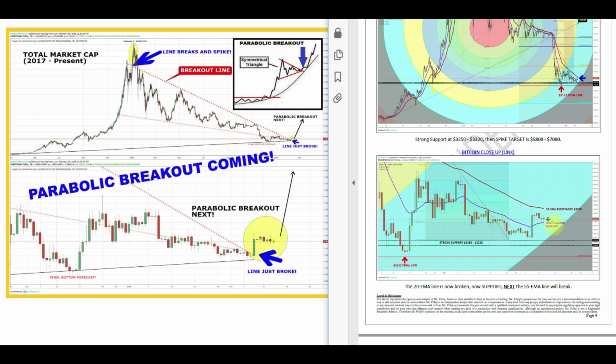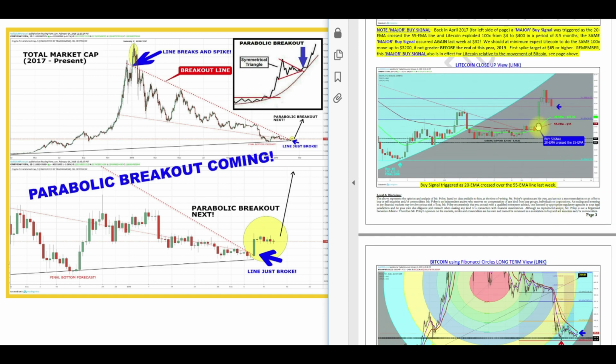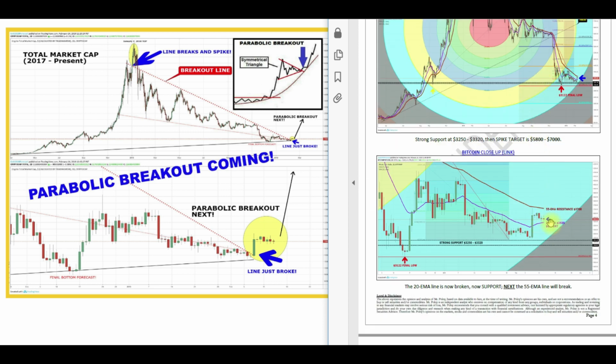So again, Litecoin's chart does have a cross where this 20 EMA line has already crossed the 55 line, and you can see that right here. So the cross has already occurred for Litecoin and is yet to occur here still for Bitcoin. So again, Litecoin's chart is trading approximately 1 week ahead compared to that of Bitcoin.